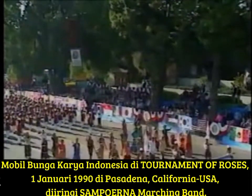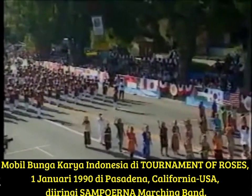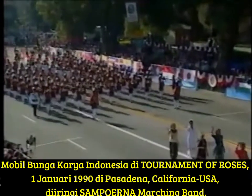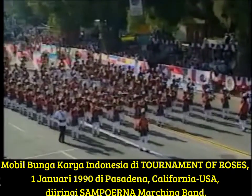This Indonesian 145-member Sampurna band proudly represents their country in their first Rose Parade appearance. Under the direction of Tom Jenkins, this band regularly appears in regional festivals and on television programs.